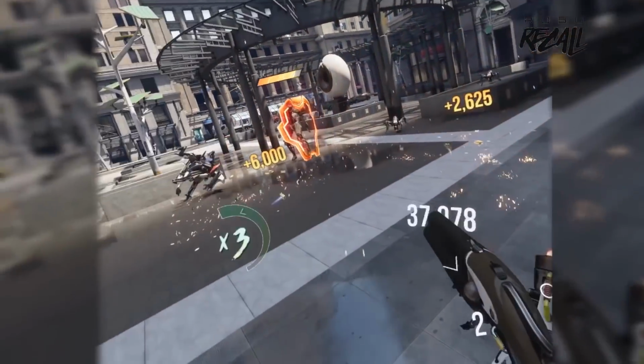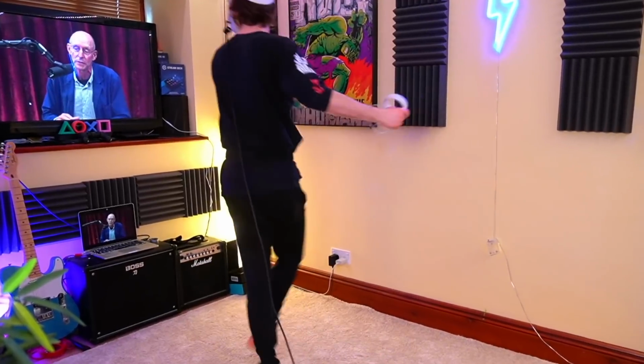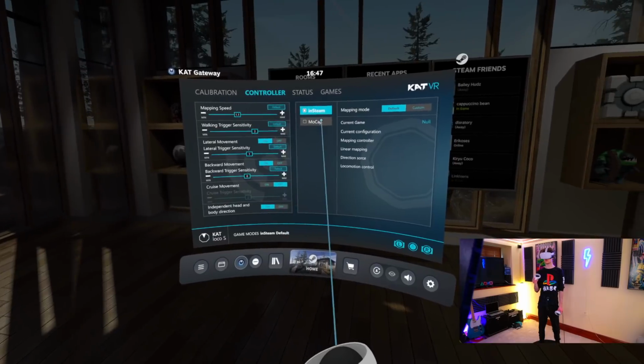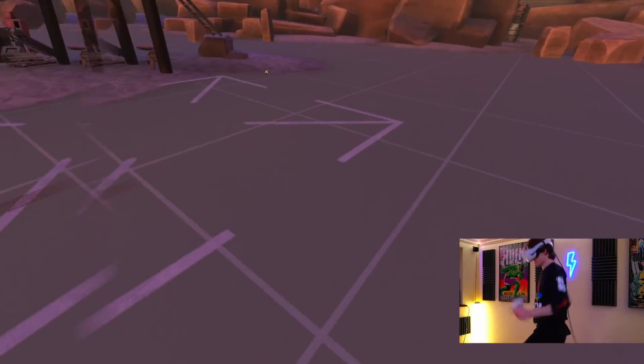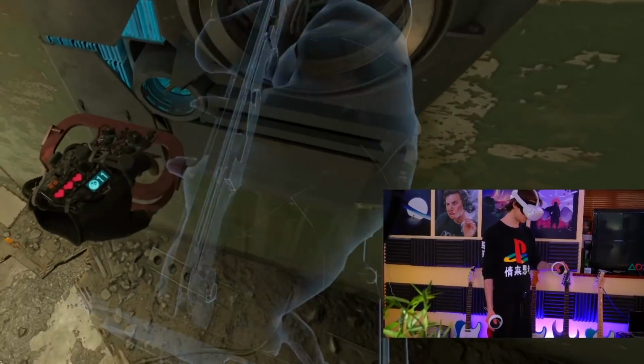To walk in game, you simply walk on the spot, hence this little mat provided that's meant to stop you from accidentally walking or running properly and charging into a wall like you're being chased by Lord Zuck himself. It took me a little tinkering in the KATVR settings to get the movement speed just right and the walking sensitivity correct, but once I did, I was totally blown away with how much immersion was provided.